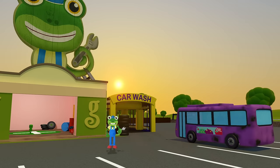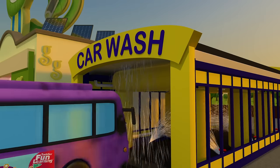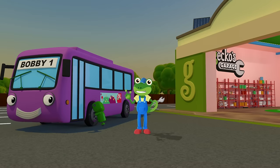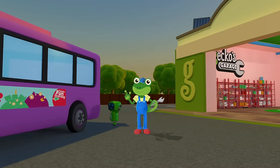At the garage to open up on time. Bobby gets a wash before he starts his route today. Gecko checks his tires and oil and sends him on his way.